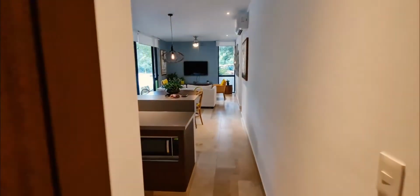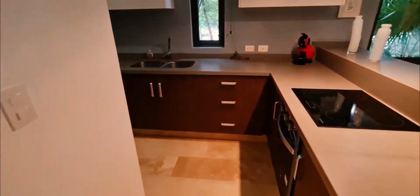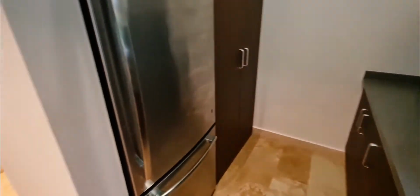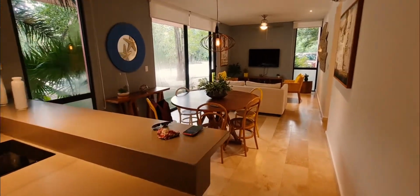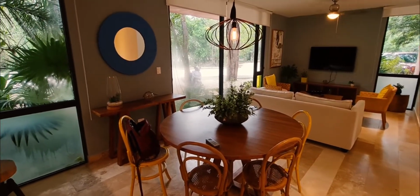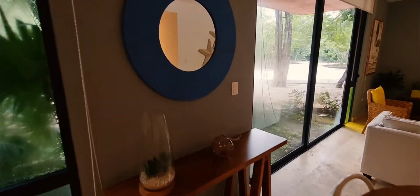Storage. Let's come in, and as we can see, just outstanding finishes. This does not come furnished, but it does come equipped. So look at that, wow. And what else? The amazing part is the location is in Aldea Zama, which has the best infrastructure in all of Tulum, and it's close to the beach.